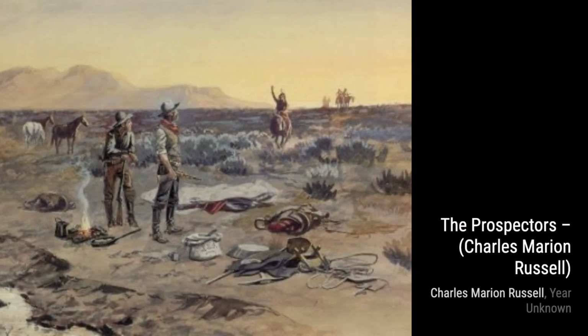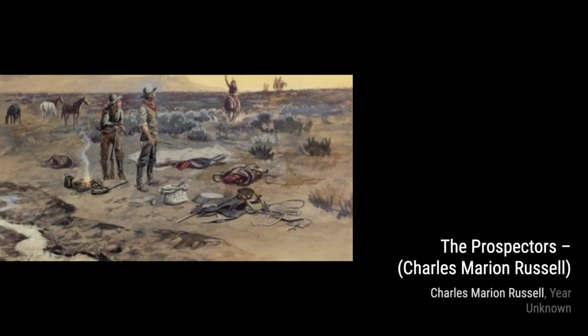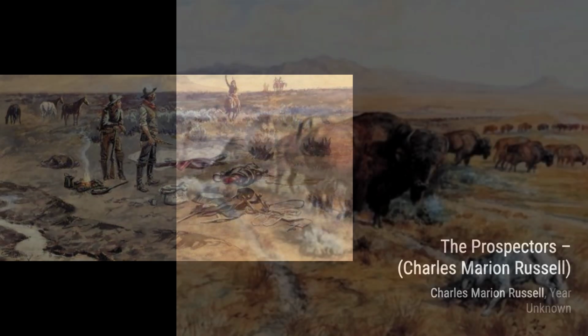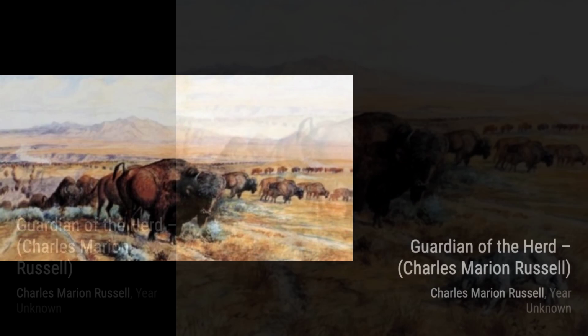Waiting depicts a cowboy patiently waiting for his companions, showcasing the solitude and contemplation often experienced in the vastness of the Western landscape. Buckaroos from the NN on the Big Dry in Montana showcases the camaraderie and teamwork of cowboys as they work together to manage a herd of cattle. First Wagon Trail takes us back to the pioneering days, where Russell captures the excitement and challenges faced by those embarking on a new frontier.